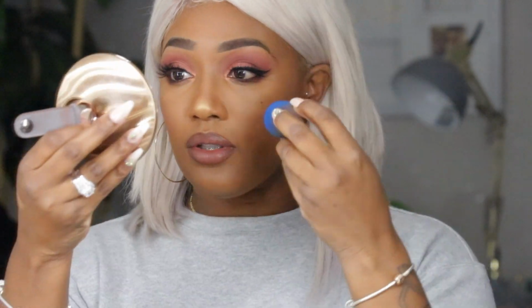Alright, so I'm just going to spray the face and we are set. I'm using the Morphe Continuous Setting Spray, and just using the back of my beauty blender to bounce that oil in. Alright, and honestly, that is the complete look. Let me zoom out or zoom in.